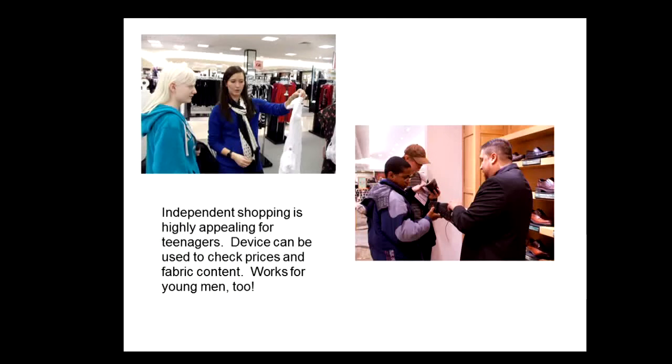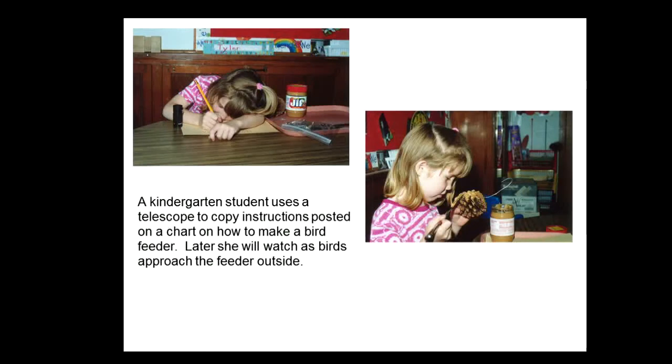The next pictures are a student who is involved in making a bird feeder, and the instruction page she uses with a magnifier, and then is able to construct the bird feeder. And then the activity becomes being able to use her telescope to watch for the birds flocking to the bird feeder outside of her school window. So that is one of those examples of a very involved activity that captures the student's attention.